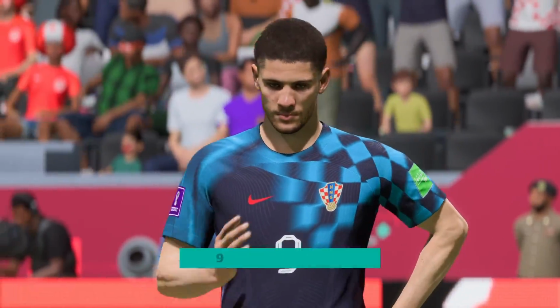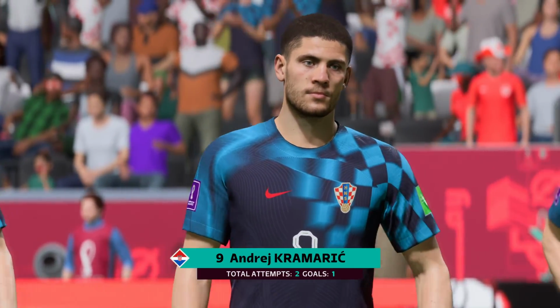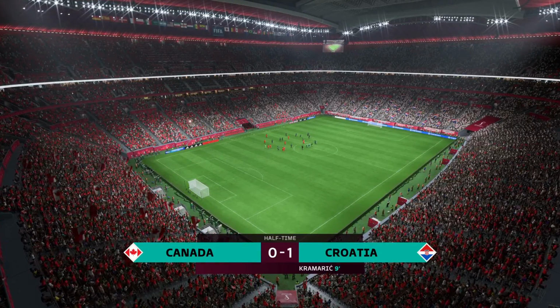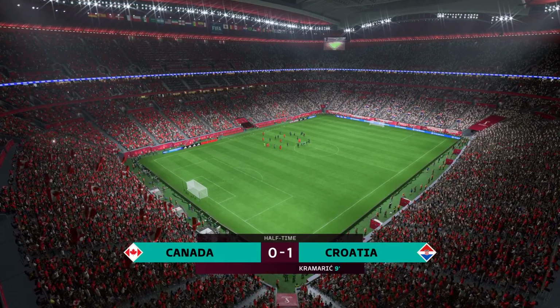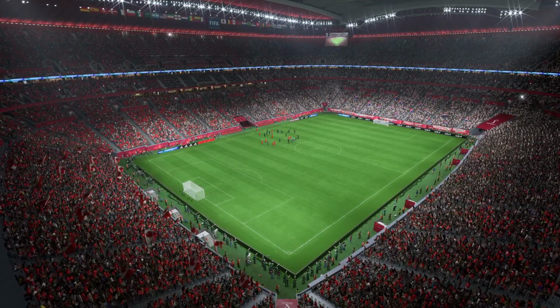Well, it was an influential first-half performance from Andrej Kramaric. What did you make of it? Well, I thought he had a really effective first half. Not only did he get the goal that gave them the lead, but his general play was really good. He was a constant threat, and I'm sure we'll see more of him in the second half.